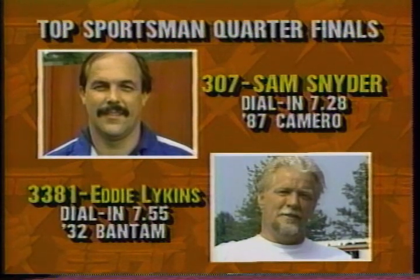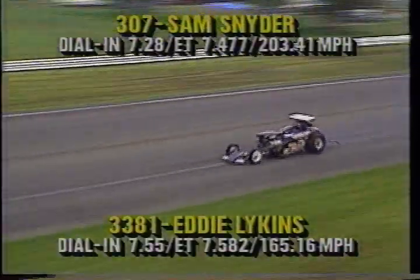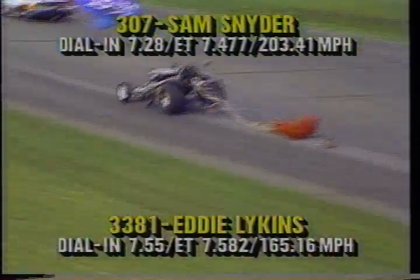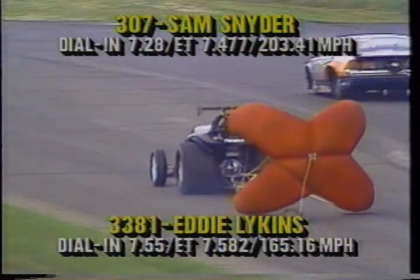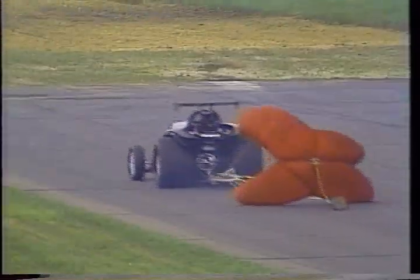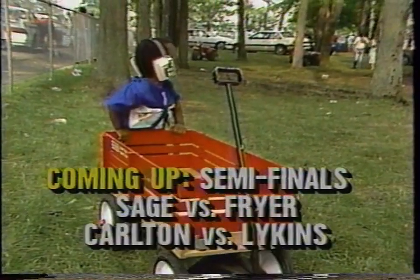Eddie Lykins in his 32 Bantam with Pontiac power, dialing in a 755. Lykins to your right. And look at the whole shot he gets. Eddie Lykins just pulling away. Eddie Lykins will advance here on the top Sportsman. He said 755. He was over that, 7.582, 165.16 miles an hour. Eddie Lykins in his Bantam advancing here in top Sportsman. We are at the Milan Dragway in Milan, Michigan.